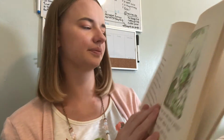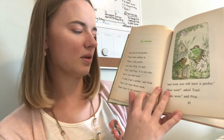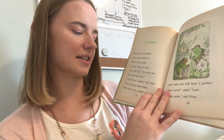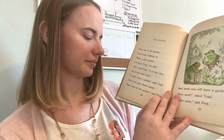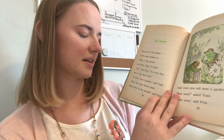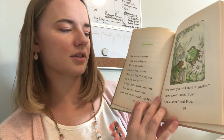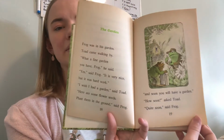Chapter 2, The Garden. Frog was in his garden. Toad came walking by. "What a fine garden you have, Frog," he said. "Yes," said Frog, "it is very nice, but it was hard work." "I wish I had a garden," said Toad. "Here are some flower seeds. Plant them in the garden," said Frog. "And soon you will have a garden." "How soon?" asked Toad. "Quite soon," said Frog.